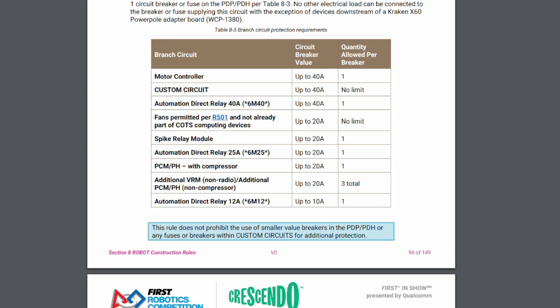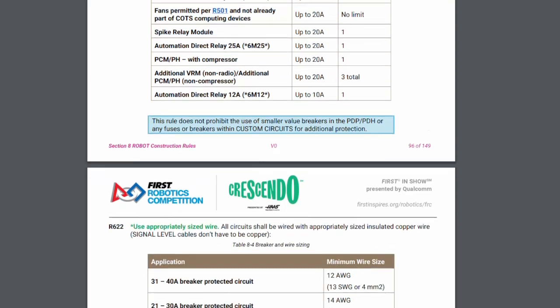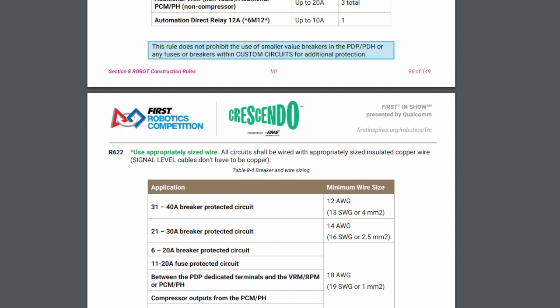Spike relay modules up to a 20 amp breaker with one max per breaker. Automation Direct relay 25 amp can be on up to a 20 amp breaker with one max per breaker. PCM/PH with compressor can be on up to a 20 amp breaker with exactly one per breaker. Additional VRM/non-radio, additional PCM/PH with not a compressor can be on up to a 20 amp breaker with up to 3 per breaker. Automation Direct relay 12 amp can be on up to a 10 amp breaker with at most 1 per breaker. Blue box. This rule does not prohibit the use of smaller value breakers in the PDP/PDH or any fuses or breakers within custom circuits for additional protection.